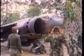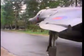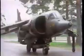In modern air wars, air bases are a prime target. If the runways can be put out of action, the high-performance jet fighters will be unable to take off and land. The Harrier avoids this problem with its vertical takeoff and landing features. It can take off like a conventional jet, and its Rolls-Royce engine is specially configured so that the exhaust can be vented downwards, enabling the Harrier to take off and land vertically.